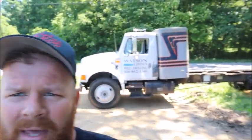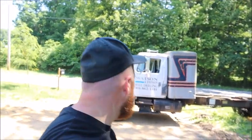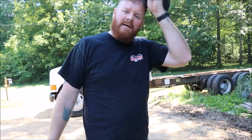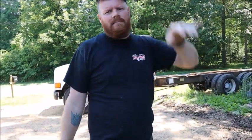So there we go. That's my, can't call it a mini big rig like the red one. It's a lot bigger, but it's my medium big rig. It's an extra medium.